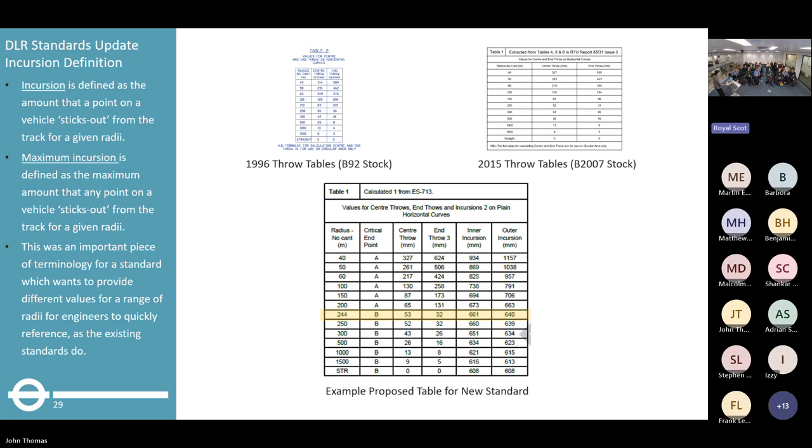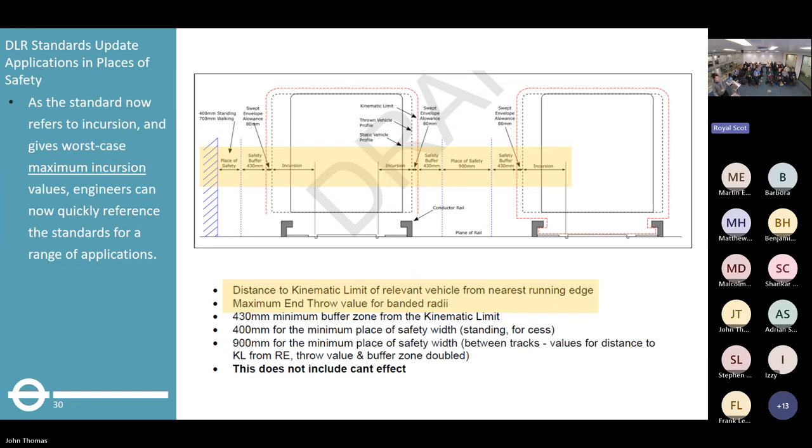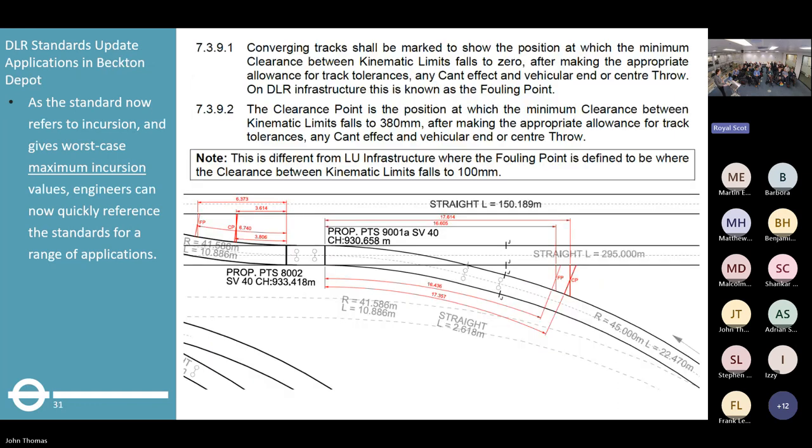And incursion as a number is quite useful because it incorporates different elements of things that you need to total in order to calculate things. So, for example, the places of safety dimensions. Now, instead of having three different segments here, you've got half gauge, you've got the width of your vehicle, and you've got the throw, and then you just add your safety buffer and so on in order to get a place of safety dimension. So it's a much easier number to use than having to calculate those things yourself. And then the same for clearance points and fouling points on the DLR. The fouling point is just denoted as the total of the two incursions of trains there.